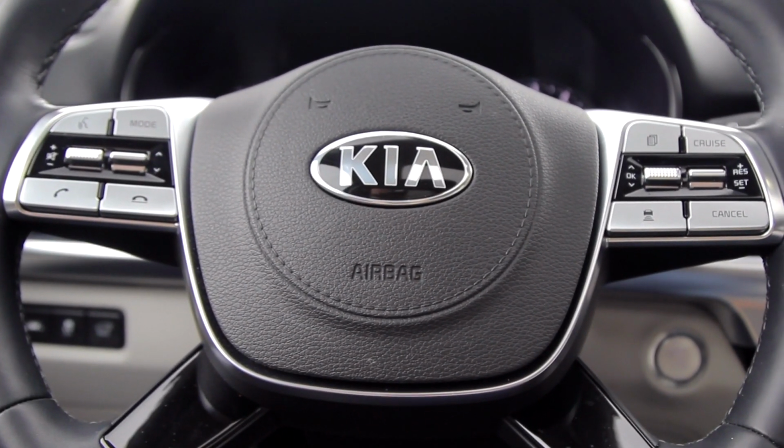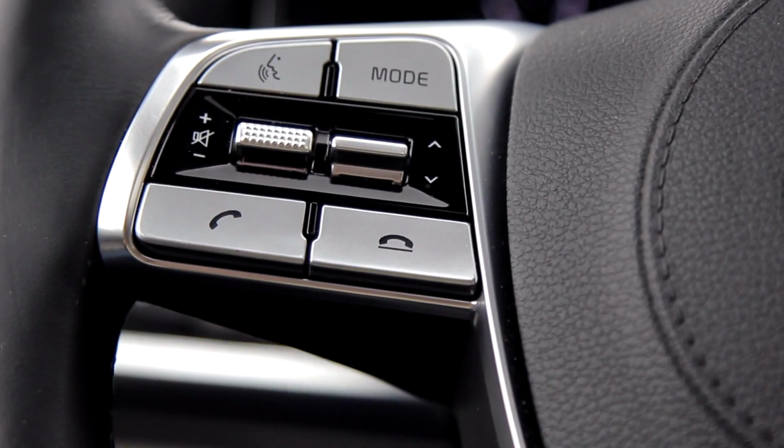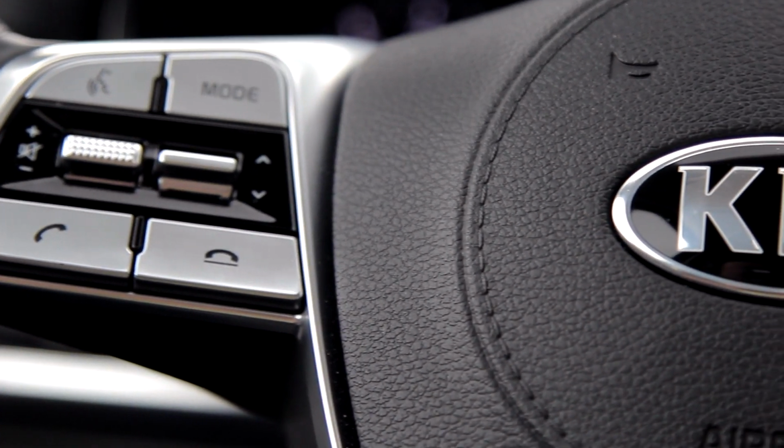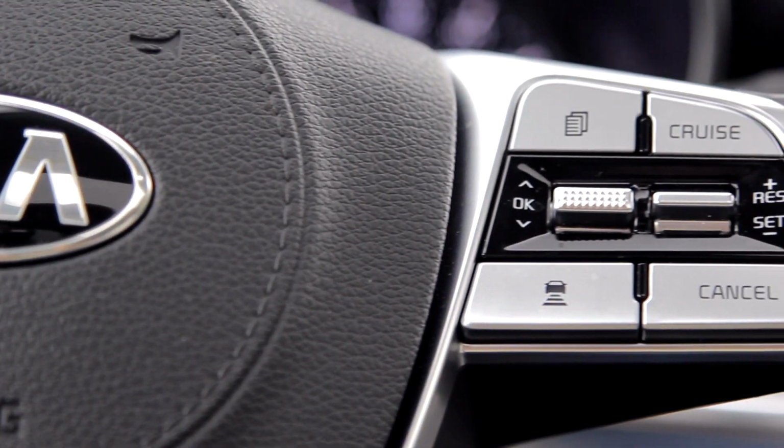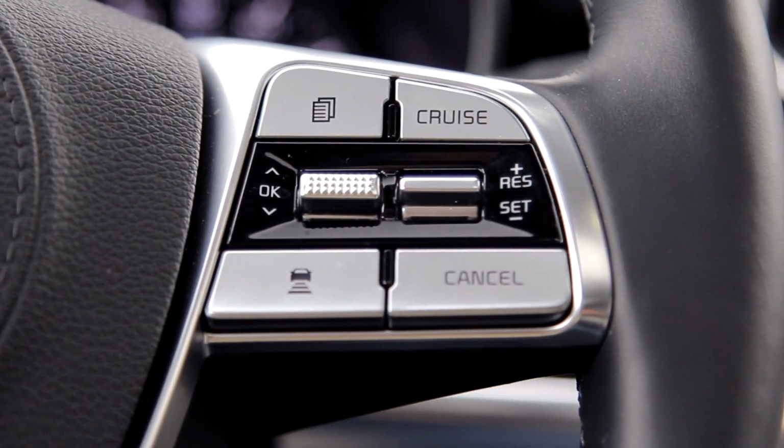Steering wheel is great. Very similar to the Kias that you get. You get your very simple functional buttons within range. I still have my pet peeve with that little mode button. I keep thinking it's the mode of the car. It's really more of the mode of the stereo. So, little thing if I were to nitpick at things. But yeah, everything is great on the wheel.